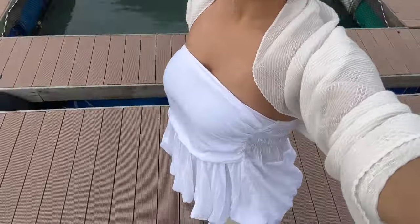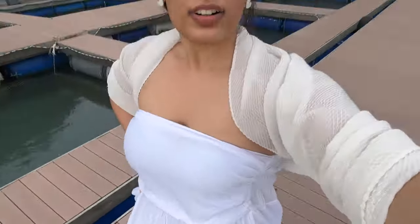Now let me just go freshen up. मैं अपनी सारी शक्ल बना लूँ. I think बहुत ही बाल मैसी वैसी हो गए. I have not done my makeup today. That was my outfit for the airport.